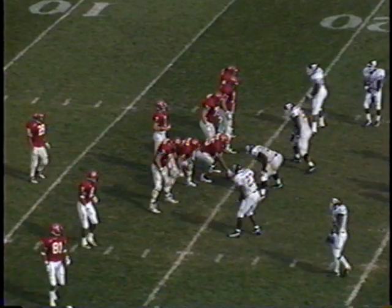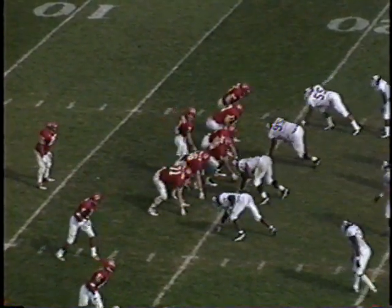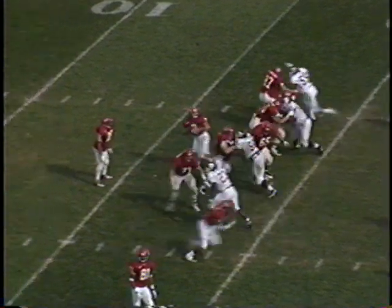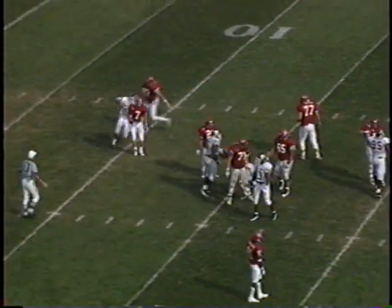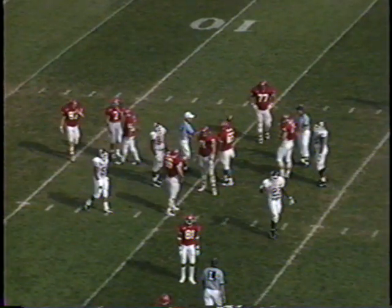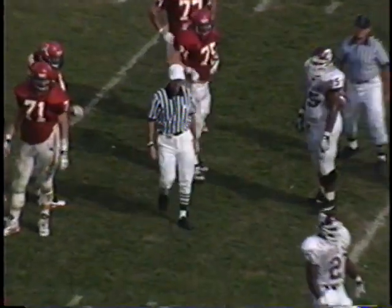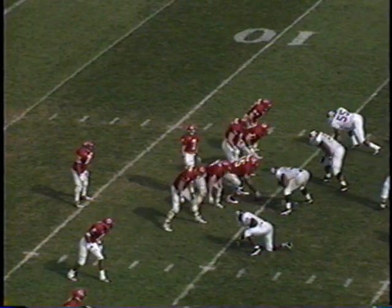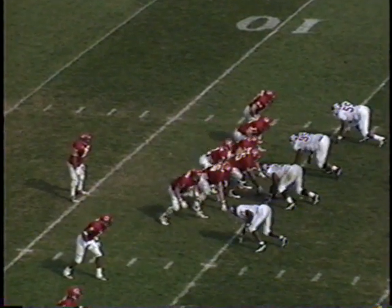They have 3 wideouts here on this side: Williams, Green, and Watley. Davis is the lone running back. Snap the ball. There's a flag, and I tell you what, Williams moved. You're right. That's exactly what happened. Ed Williams moved. So he blinked, and they'll move him back 5 to the 15-yard line.